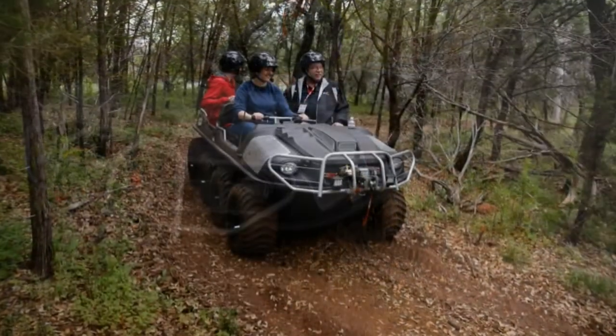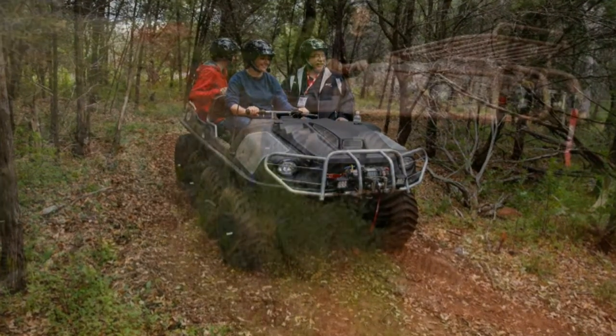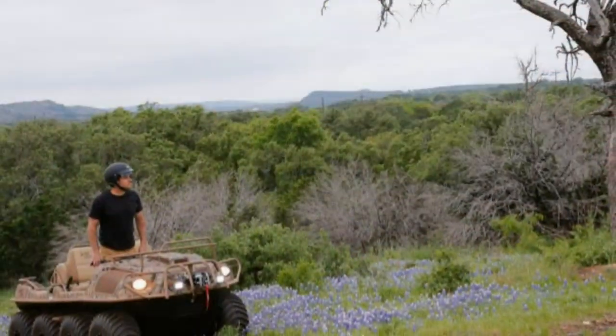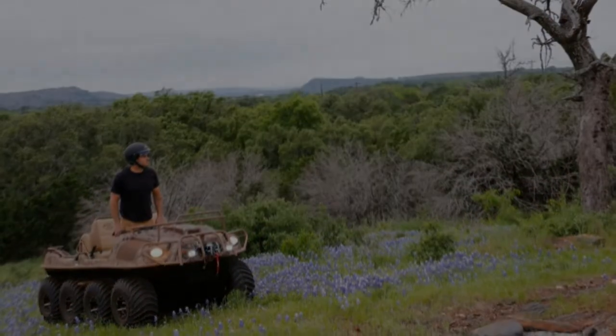In low range, the brakes will stop the inside tires and the Argo will practically rotate around itself. And sometimes that's exactly what's needed. The next step for Argo: create a fully electronic version of this system that doesn't depend on brakes to steer.